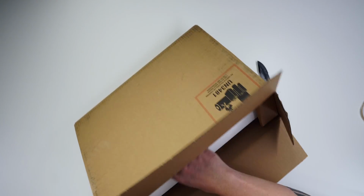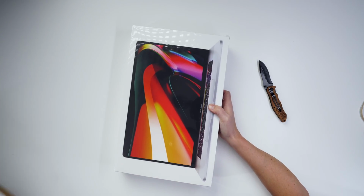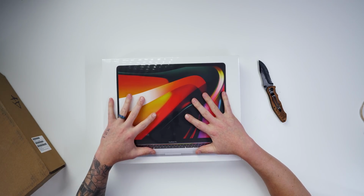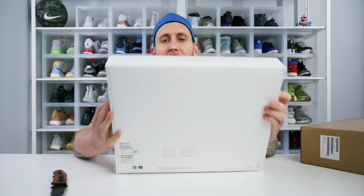So this is a 16-inch MacBook Pro. Like I said in my previous video, I ended up returning the MacBook Pro that I had because it was just the entry-level model. This one has the 8GB GPU. It also has 32 gigs of RAM and a 2 terabyte SSD. I got it in silver because everybody else gets space gray.